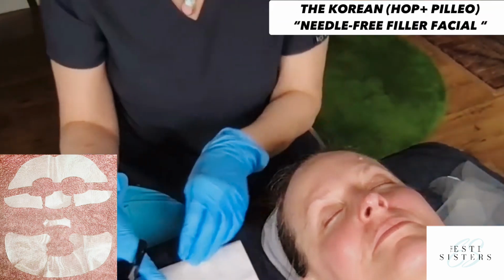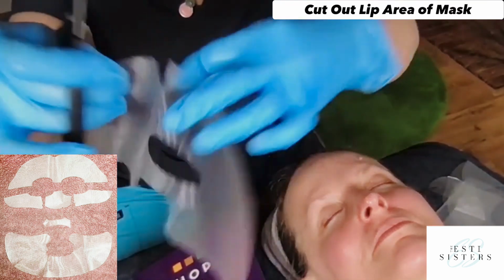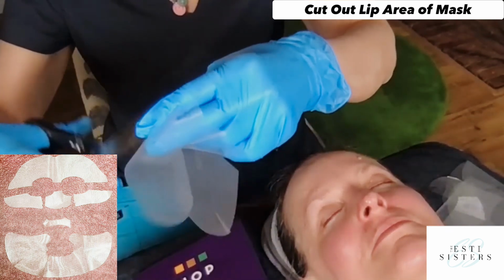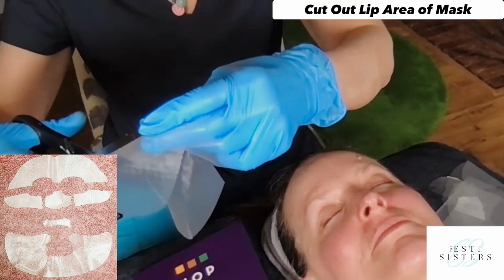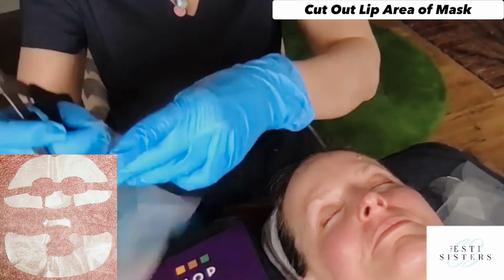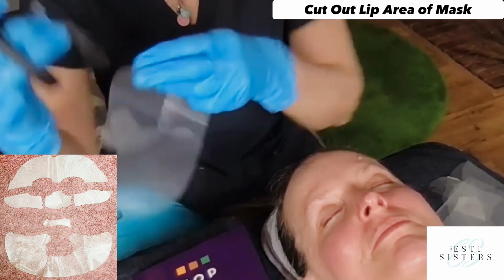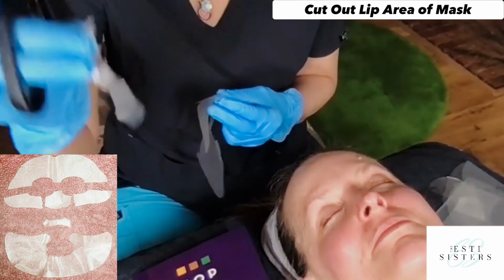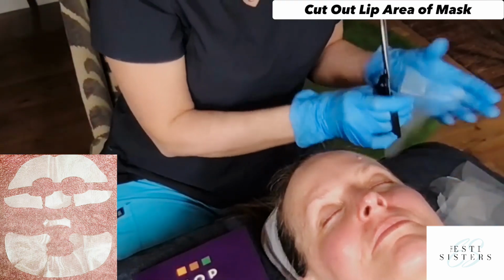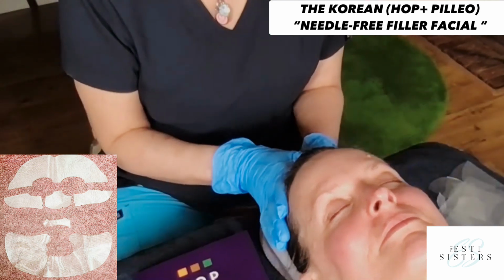I set those aside. And then last but not least is our bottom piece to go on the lower part of the face. And I like to cut out the lip part, because that is something that I like to hold really taut and make sure that it's lining up with people's faces, because whenever you work with sheet masks, they don't often line up well. People have different distances between their nose and their lips, and their mouth. So I cut out the lip piece here. Okay, so I'm going to set that aside. And then we're going to go ahead and start with our application.